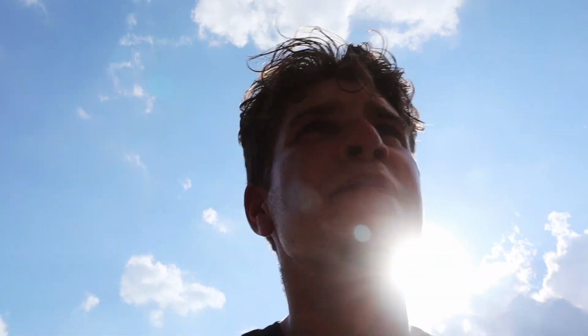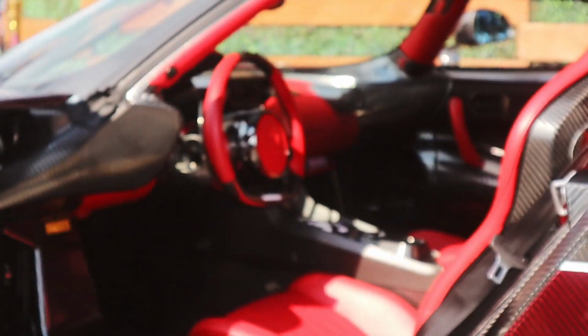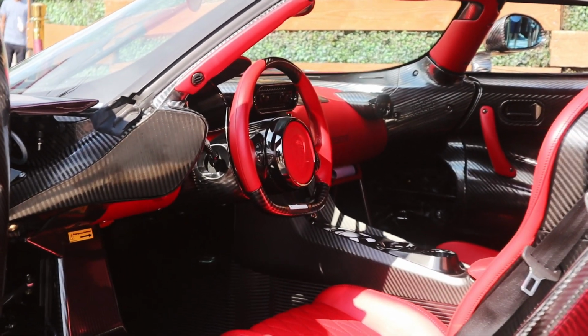Alright, so now we can take a little bit closer look at the interior, and I can talk a little bit about the paddle shifters, what I was talking about earlier. So you can see the left one right there. Like I said earlier, it acts as a regenerative braking system when you pull it.